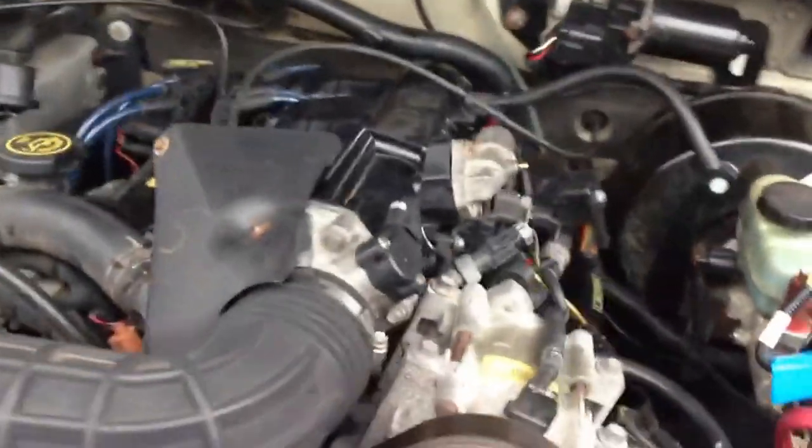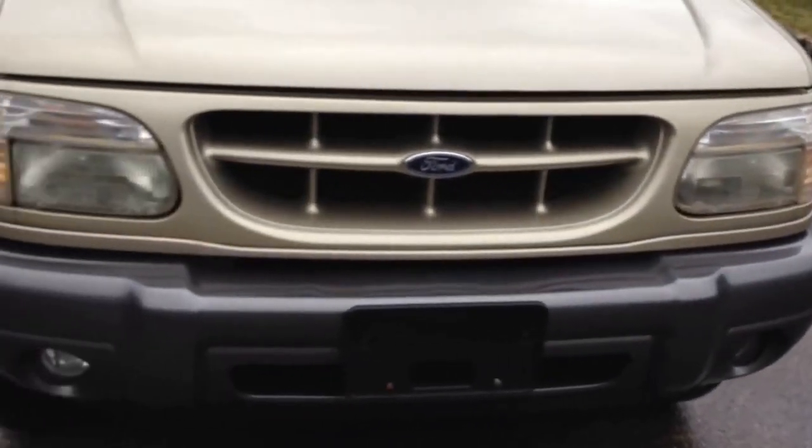But I have replaced gaskets and switches, and I've had the manifold off today to put an O-ring in. I mean, it's ridiculous the amount of work I've done to this thing. Okay, you can see from the front, it is in very nice, clean shape. Even down below, look at factory fog lights. And you can see it's not all beat up.